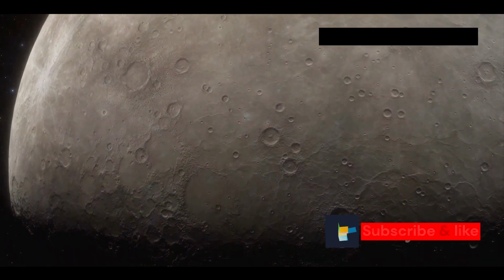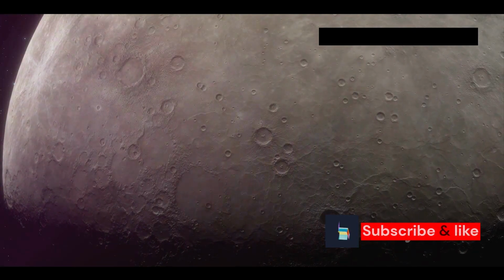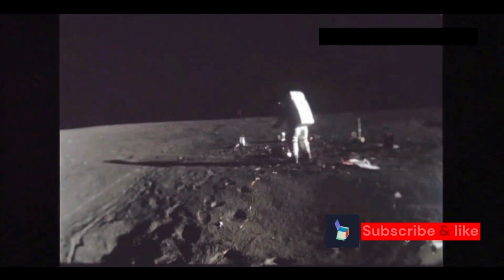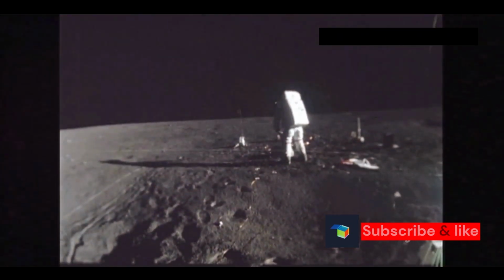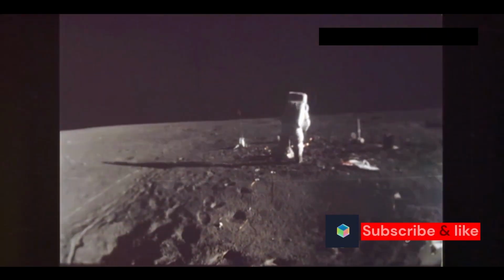Water ice is not only essential for human life, but it can also be broken down into its constituent elements, hydrogen and oxygen, which can be used as rocket propellant. This means that lunar water ice could potentially fuel future missions to Mars and beyond, making the moon a critical stepping stone in our exploration of the solar system.